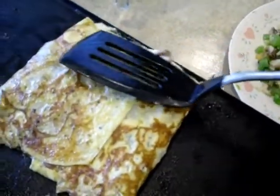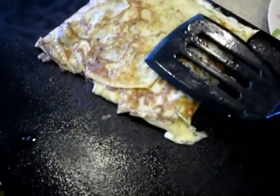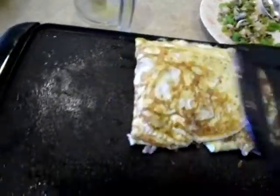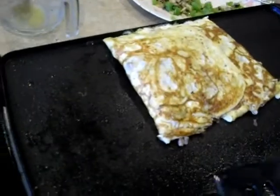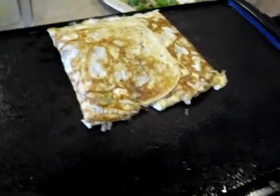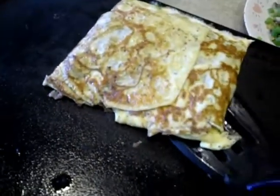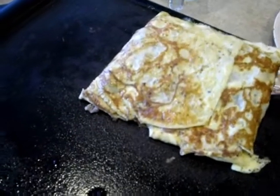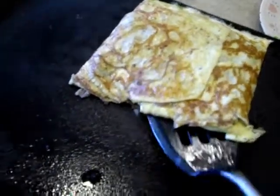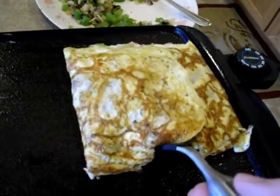I'll get my camera strap off the grill there, and that'll help close it up just a little bit. And as you can see by the size of my spatula there, that is a pretty nice size omelet. After that sits there for about another minute after you flip those sides, your next trick is going to be trying to get under this omelet. Hopefully you've greased your griddle enough to where your spatula can go under easy, and try to get right into the middle of it. And then it's going to be a quick flip, just like your pancakes.